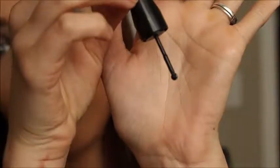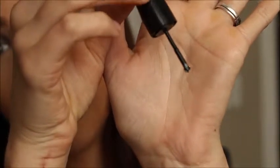Both eyes are done. And I am scared for this next product. It's an eyeliner by Butter London. It's called the Stroke of Wow Roll-On Precise Liner. This retails for $18. This is what the packaging looks like. I am scared. Legit scared. I like this look and I don't want to ruin it.